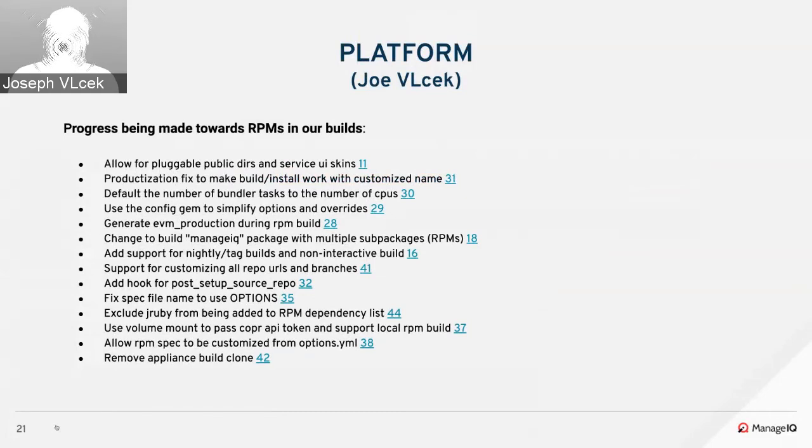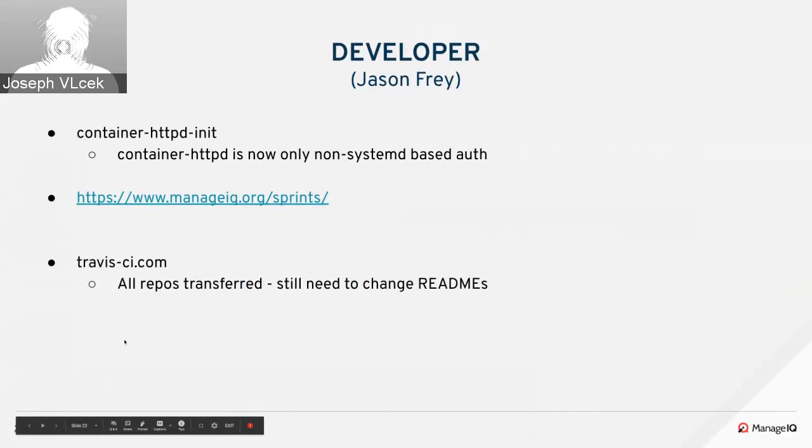A lot of work was contributed this sprint. That's it for the platform space. On to Jason and some information about the developer side.